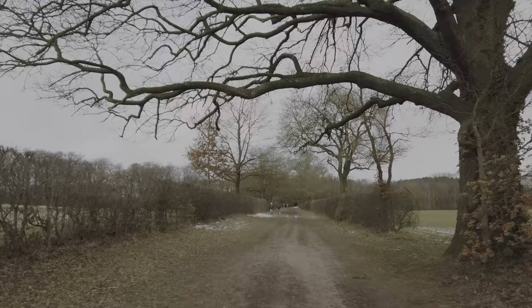Something funny is going off in my hood as well. I'm trying to figure that one out. Lots to figure out on this walk. The hood, the gimbal, all other things. And also it's starting to get a bit muddy. So yeah.